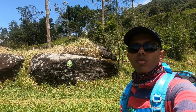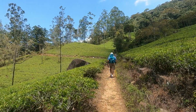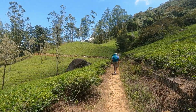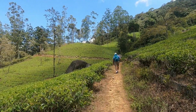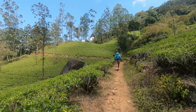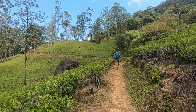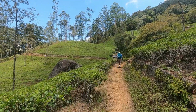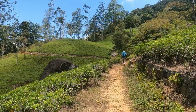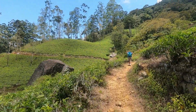between Galaha to Loolecondera. This is the beautiful Loolecondera Tea Estate, the legacy of Sir James Taylor, who started this miracle in 1867. Such a wonderful location, beautifully maintained, and you can see my trekking partner Hana is going slowly uphill before we reach the James Taylor Road to our destination.